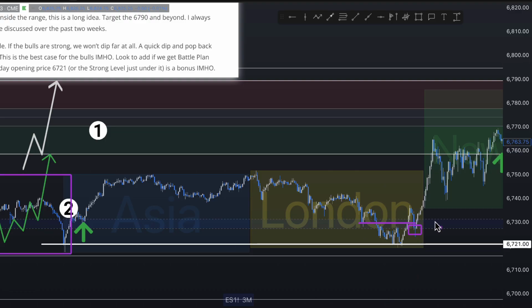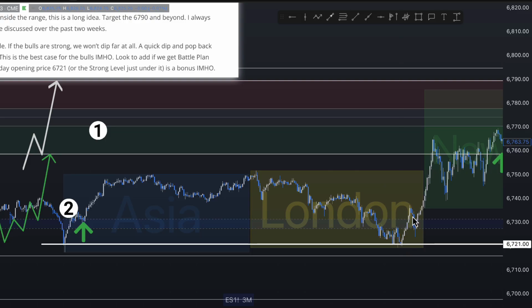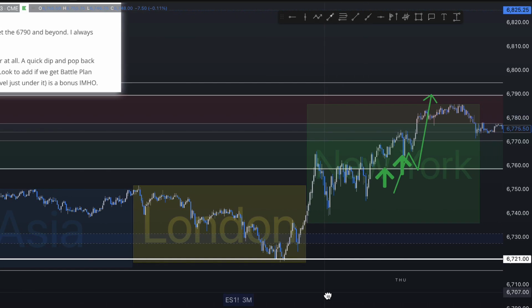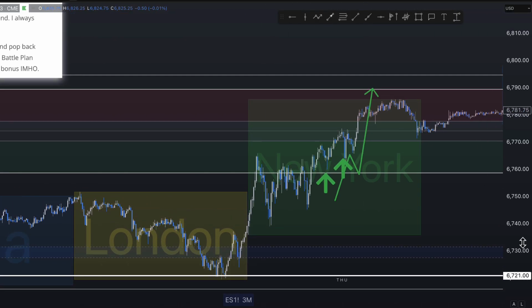If you wanted to take it before the opening, a little bit of a risky trade, but it came right back into the exact zone we were looking for and had another strong, snappy move back to the top. You could have taken a long off the top of the range or the bottom of the range where you're out under the London low, in my humble opinion. And boy, you would have been long all day long on Thursday.